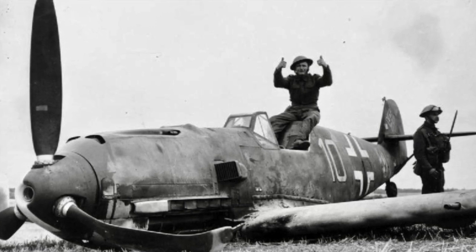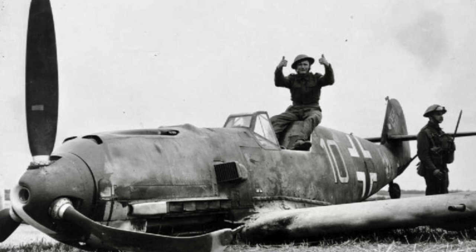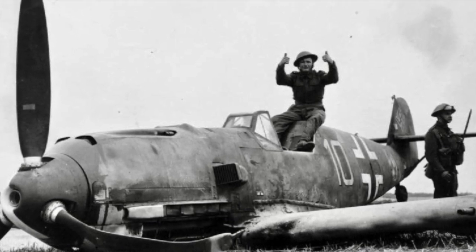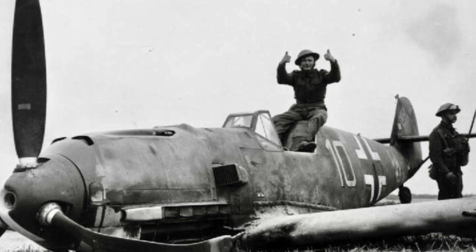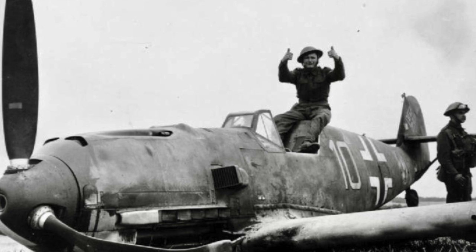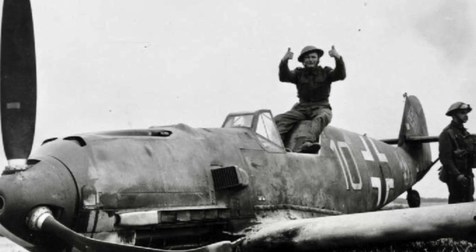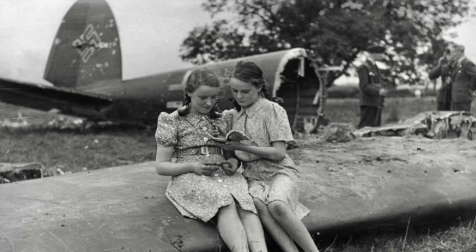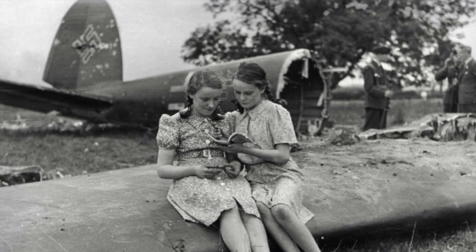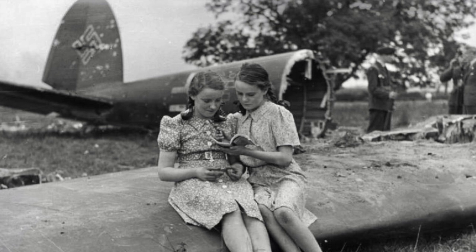This one's showing a soldier celebrating in a Messerschmitt Bf 109 which crash landed at East Langdon in Kent on the 24th of August 1940. The pilot was captured unhurt. Well, what can I say about this one? There's a prize for the best captured.